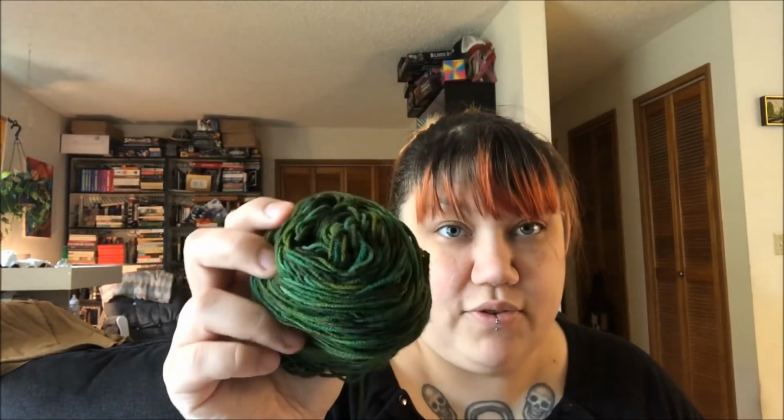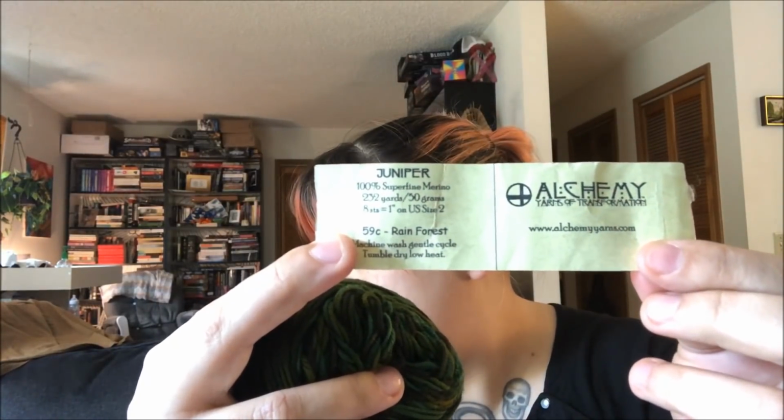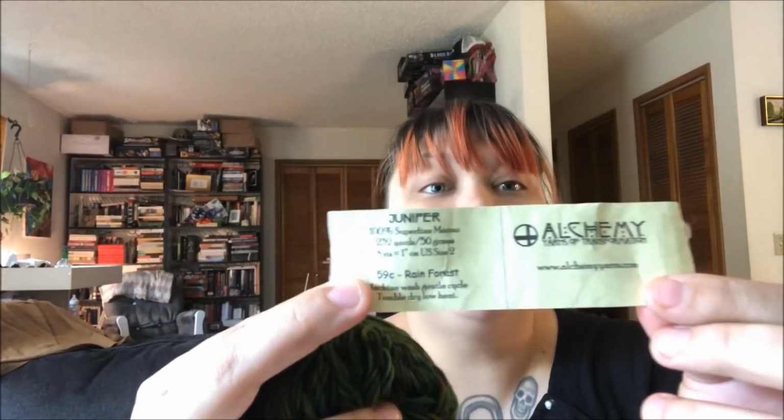I am using a skein of this. I have 2 skeins, but I'm using 1 skein, and I haven't run out so far, so I'll probably have a skein left over. It's Alchemy Yarns of Transformation Juniper, 100% Superwash Merino, in the colorway Rainforest. My husband got it for me. It looks like this. It's the background color.